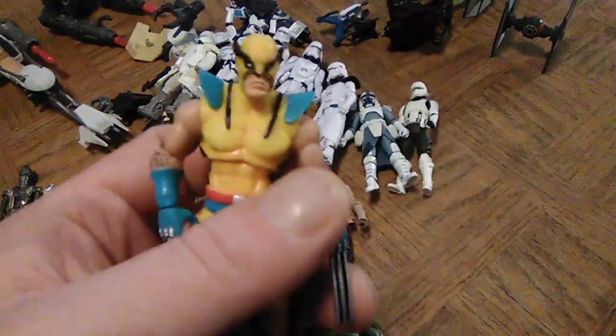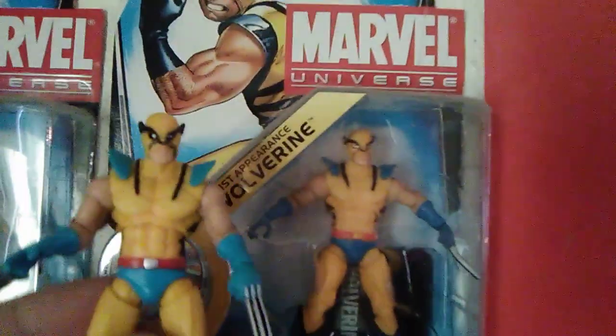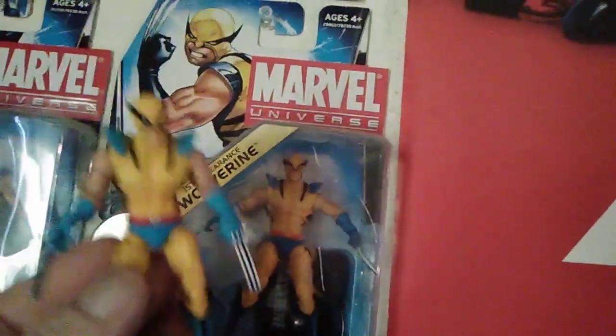This is one of the Marvel Universe figures loose, and I am a big collector of the Marvel Universe figs, and I have this carded. And you can see here, it's first appearance Wolverine. So very cool to have the first appearance Wolverine loose. As you can see, huge fan of the Marvel Universe line. Have a whole wall full of mint on card Marvel Universe figures. So yeah, getting some loose ones is cool.